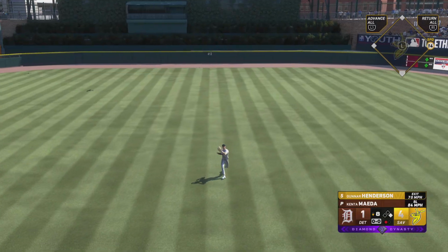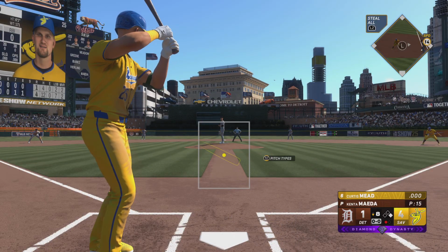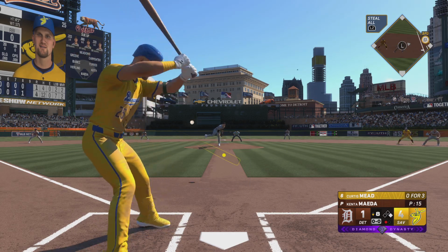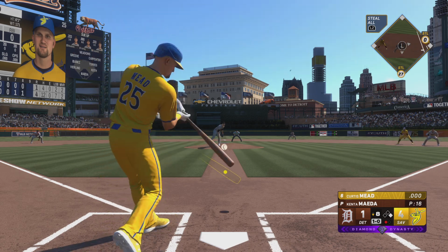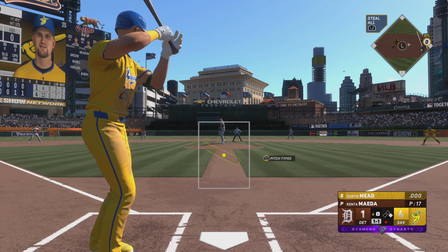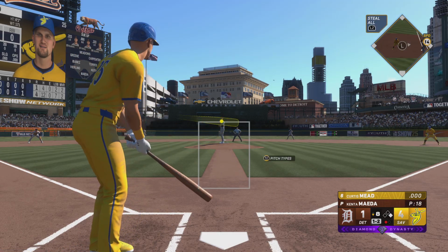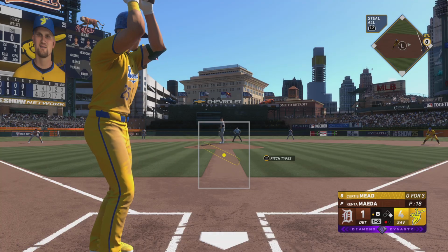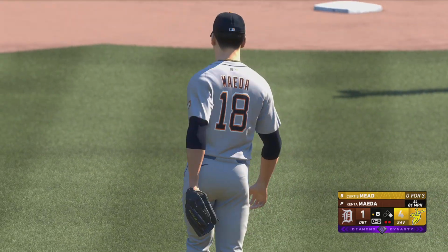And now Gunnar Henderson hauls it in for the out. And here is Curtis Mead. 0 for 3 in this one. That one way inside. Foul ball. And 1-2. Sometimes being lucky is a swing and miss. If he makes contact with that pitch, probably hits into a double play. Swing and a miss. Struck him out on a slider, and there's 2 gone.